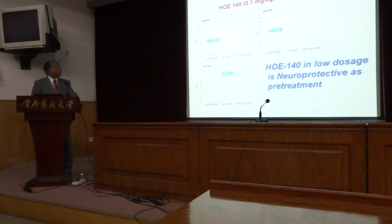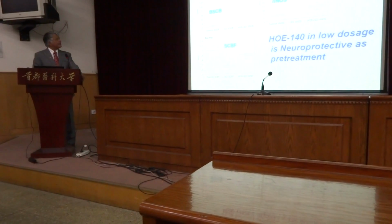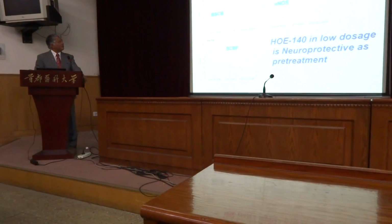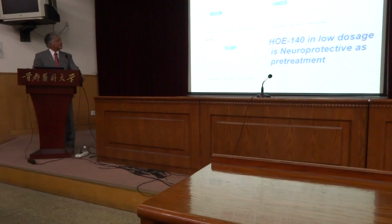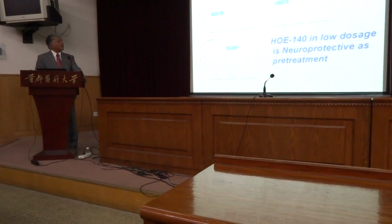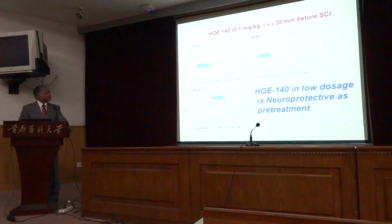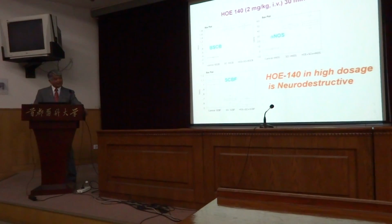What you can see here is the control blood-spinal cord barrier permeability. After injury it has increased. When we have given B2 receptor antagonist in lower doses, it has helped in reduction. This is neuronal nitric oxide synthase. It is also reduced. Blood flow is increased. So it's a good thing.